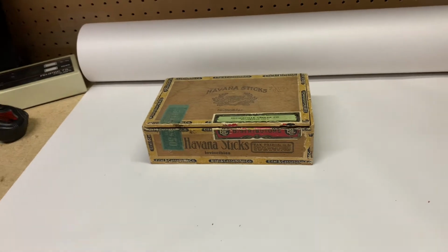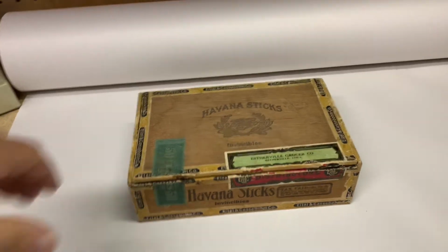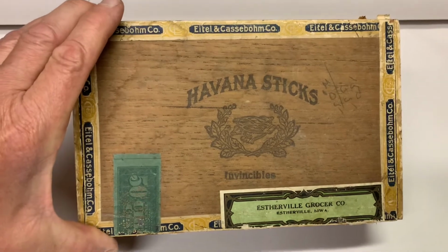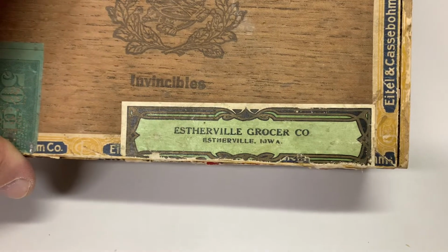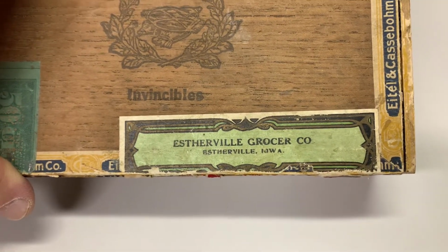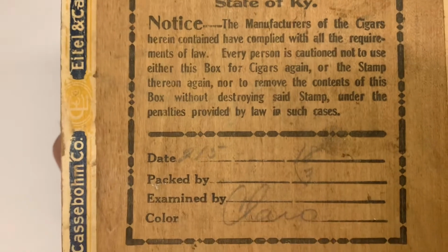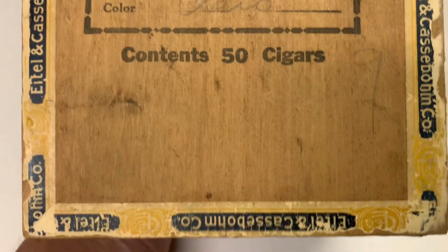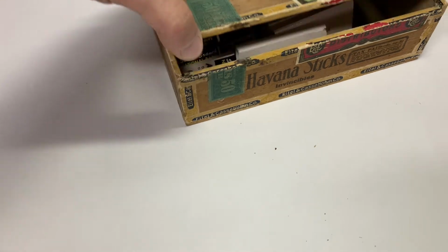I acquired this old cigar box at a live auction, so it was a number of years ago. It's been up for sale ever since. It just came as part of a box lot, and when I found it, I thought it was interesting. Havana Sticks. It's got a tax stamp, the actual seller's seal from Estherville, Iowa, and I believe it was imported by this company in Kentucky. And it looks like the date of February 5th, 1918. So that long ago, they were probably still able to get Cuban cigars.